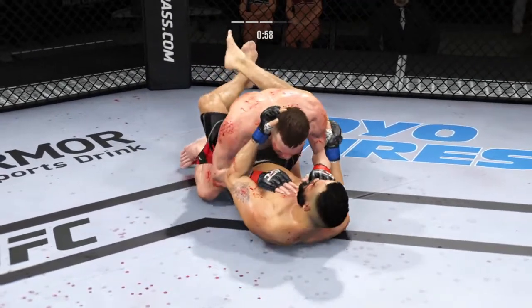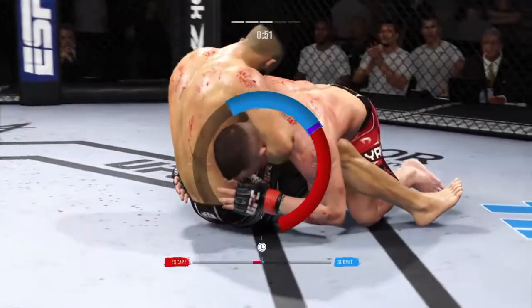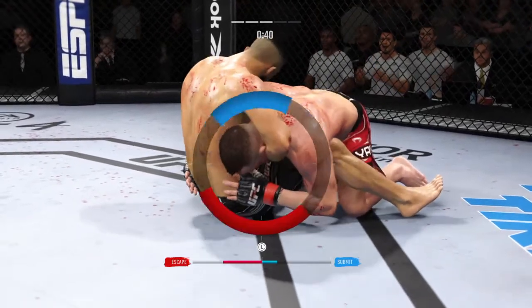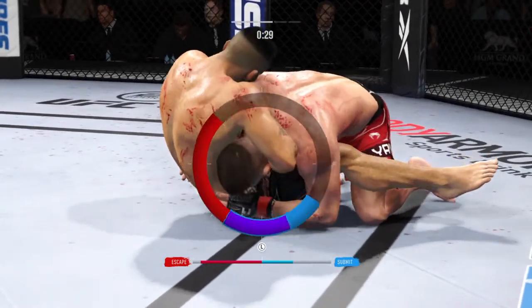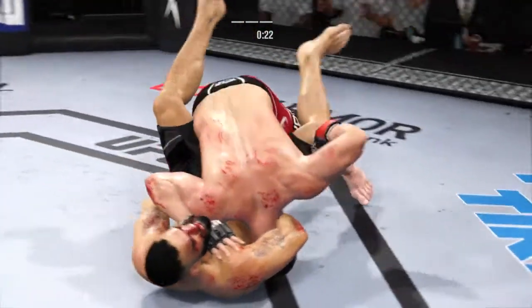All right, got to be careful playing around inside his guard. Absolutely, John. That's why you don't sit in a full guard. When you sit in a full guard, it gives these guys too many opportunities to chase submissions, and now he's jumping on a triangle. Oh, he's stuck in the guillotine. He might get a finish here. Wow.